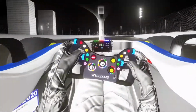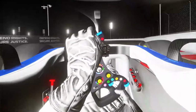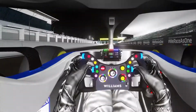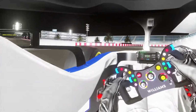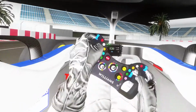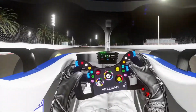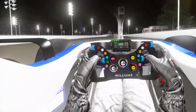But it's just a continuous series of S-bends. The drivers' necks are going to feel horrible. So my lap time there was a 1:38.856. So I reckon you'd be looking at 130, 131s maybe for the genuine lap times around here.